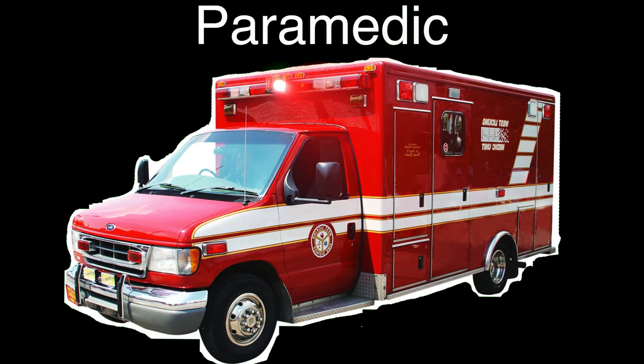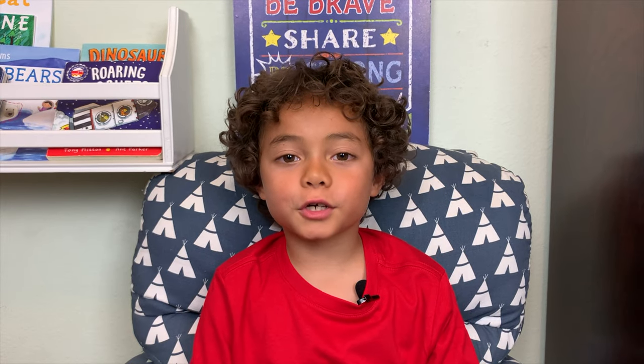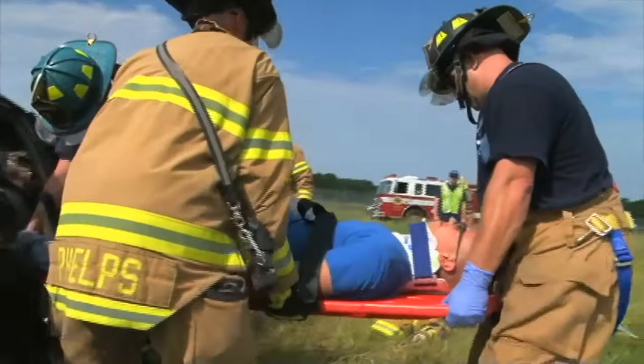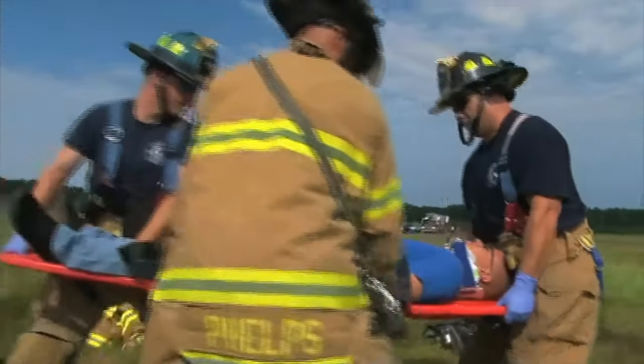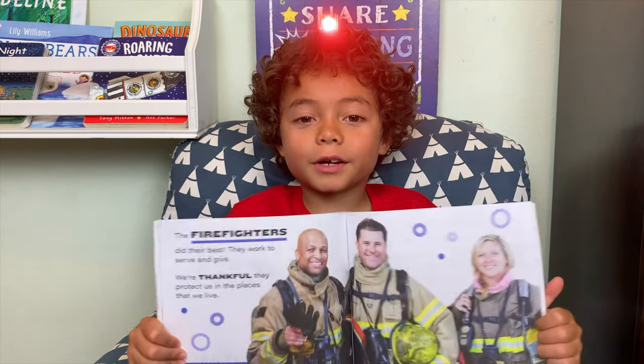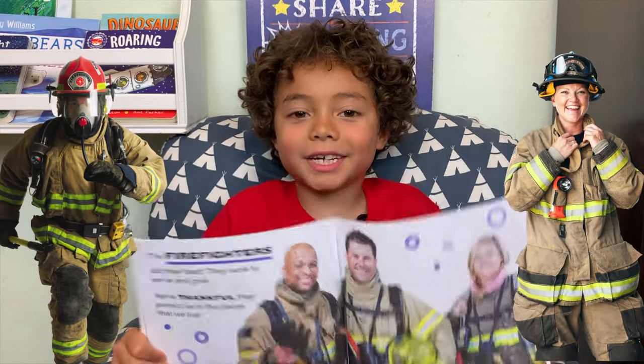There are also the paramedics or the EMT. They help anyone that gets hurt. They are always there with the firefighters to help people that are rescued from the fire or any other kind of emergency. When you hear sirens, get out of the way so a hero can come save the day.